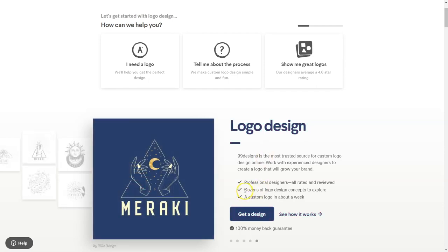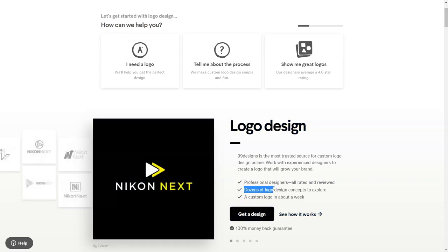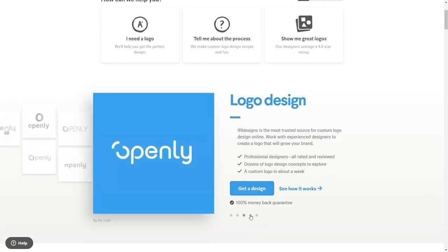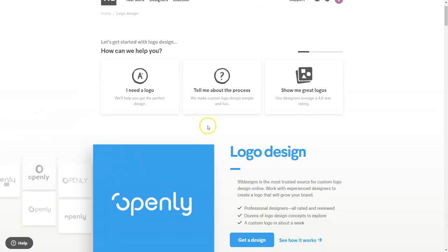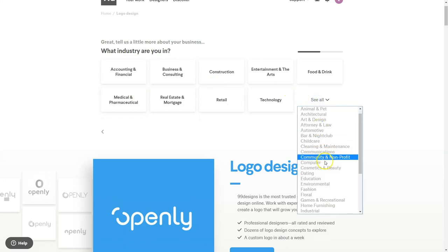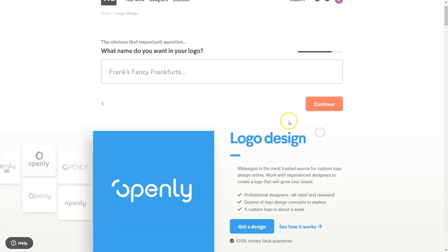Essentially you'll have dozens of logos to choose from and you'll have a custom logo in about a week. And you can extend that time frame and do certain things to get more visibility for your logo contest, but that's kind of the basics. So let's say, again, I need a logo, and I'm going to say the industry is, well, for this purpose, attorney and law, and we'll call it Sample Law Firm.